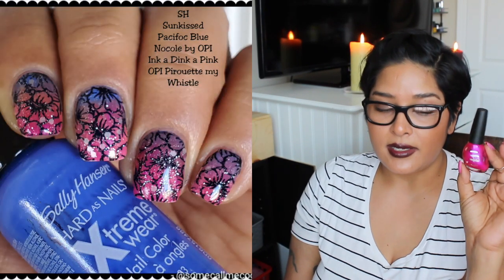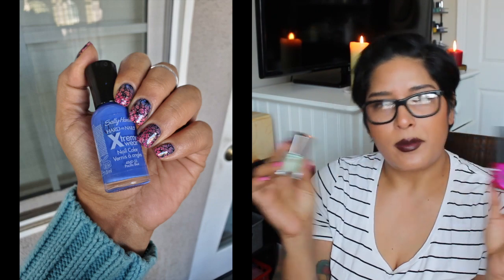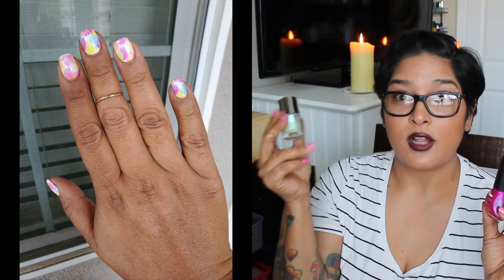I wore this guy by itself, and I also used Vega from Chantecaille over top of it. Although the manicure looked really pretty, I feel like this color base doesn't feature this polish at its best. But I still really enjoyed that manicure. I wore it also as a pedicure. I think I incorporated it into the gradient, but I cannot remember for the life of me.